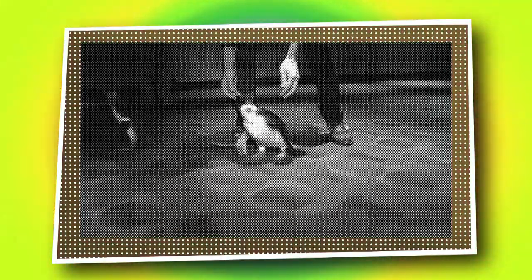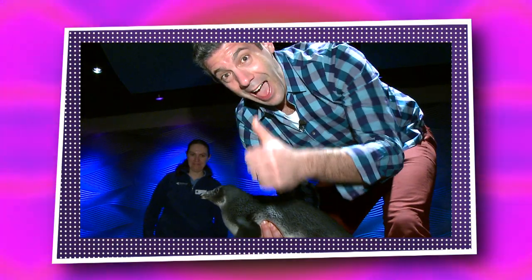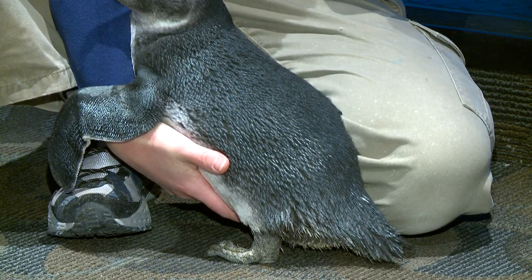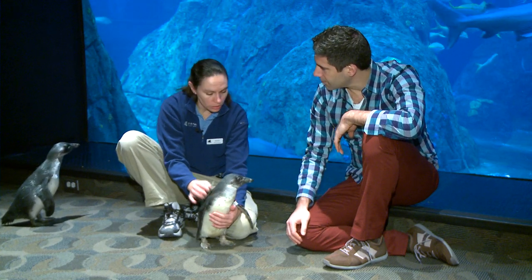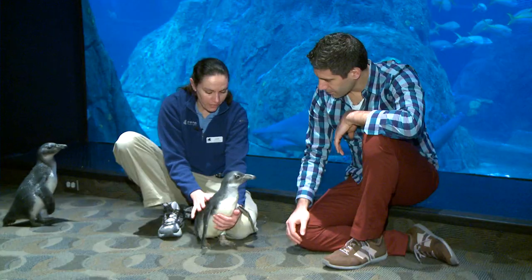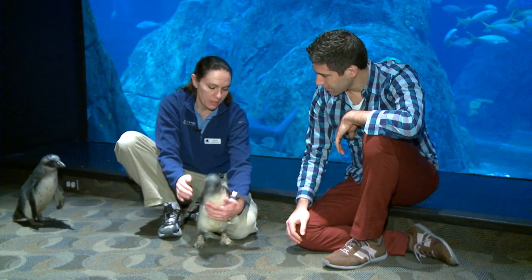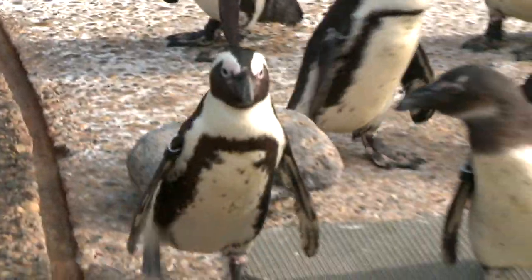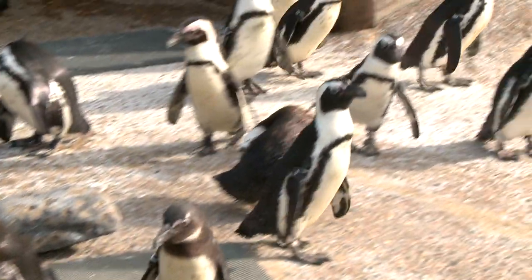So when they first hatch out of their egg, they have very soft down feathers that are not waterproof. Right around about 3 months of age, which is what these guys are, they're going to molt. All those little soft downy feathers are going to fall off, and this silver coloration is going to come in. These feathers are waterproof, and this is when mom and dad would start encouraging them to come down to the ocean, learning how to swim, and starting to find food on their own.